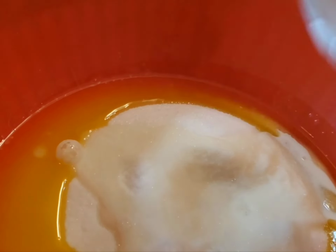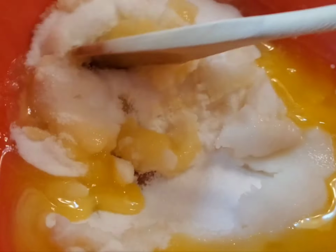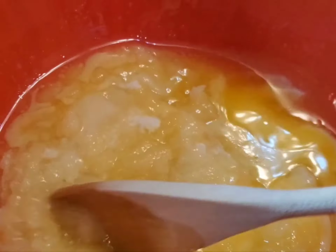Well, I used whole in this case. I don't know, regular milk is not really a thing, is it? It could be any kind of milk and be regular milk. Breast milk is regular milk.